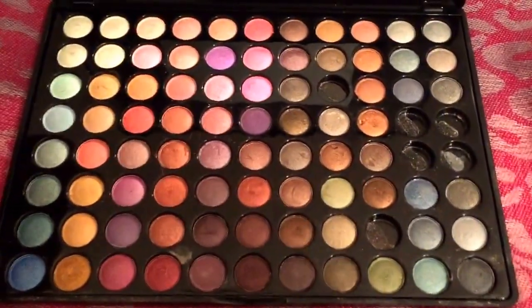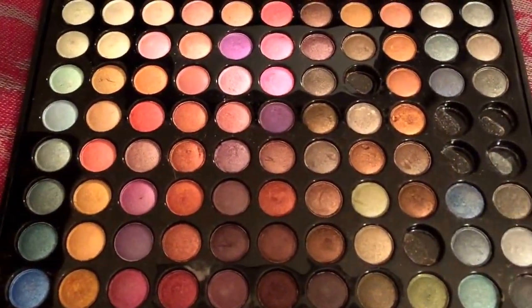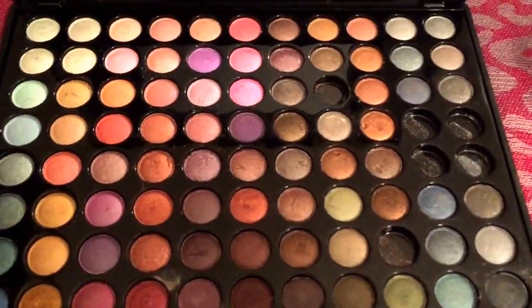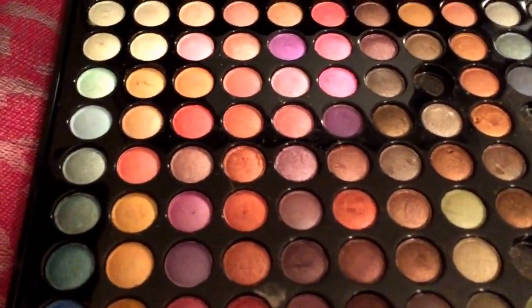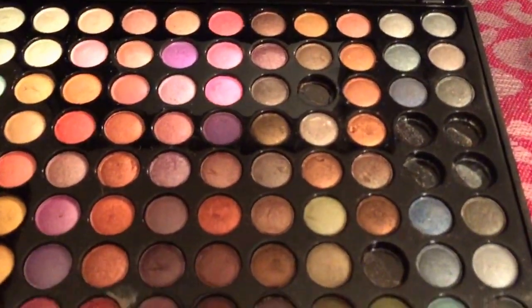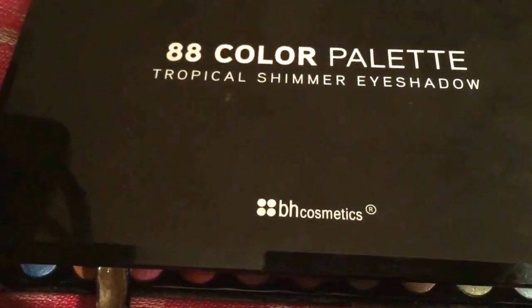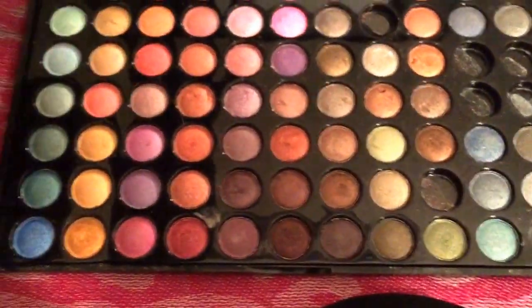So anywho, this is the BH Cosmetics 88 Tropical Shimmer Palette. And there's a gorgeous, gorgeous selection of colors, along with some autumn-like colors. And that, once again, looks like this. BH Cosmetics, it's the 88 color palette, which I probably have about 80 of them.